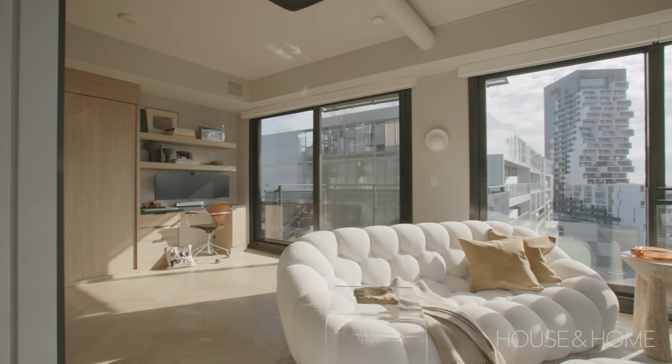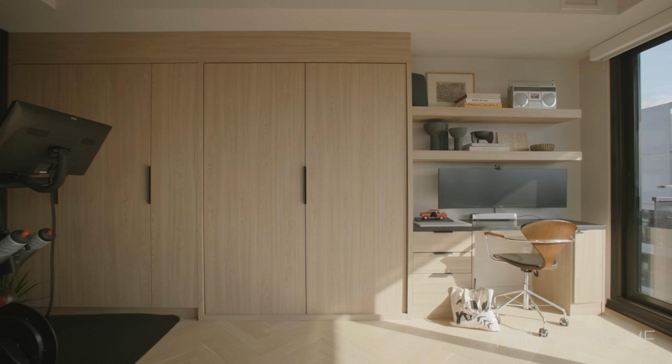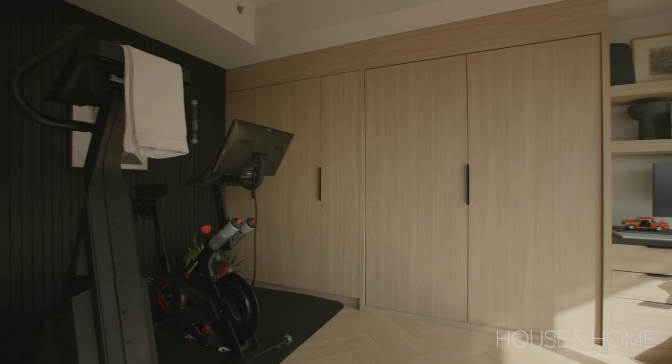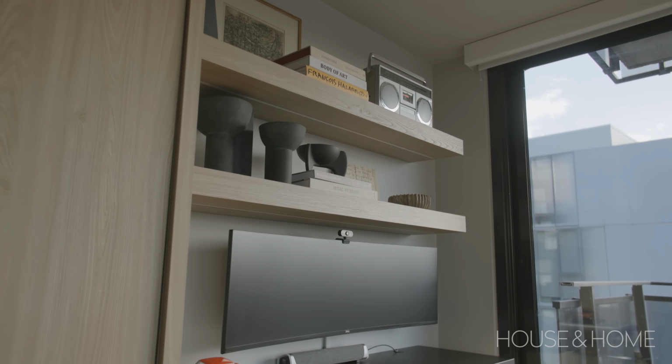This was originally a 2-bedroom apartment, and we were asked to completely open it up, make it feel like one large open space. We have a bedroom, and the other room, we called it the multi-purpose room. So it has 3 main functions. It's an office for one of our clients.